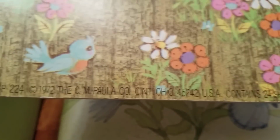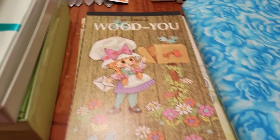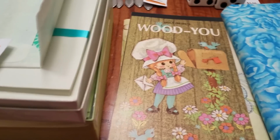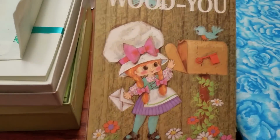So I was very happy with that. I think Mr. Pudgy Picker looked and said it was 1972. It says 24 sheets, so I will count and make sure. Yeah, 72. So I will make sure that they're all in there, or at least disclose. Literally, I could probably sell this for $15 to $18, $19 by itself. I know it's crazy, but people still want this stuff.